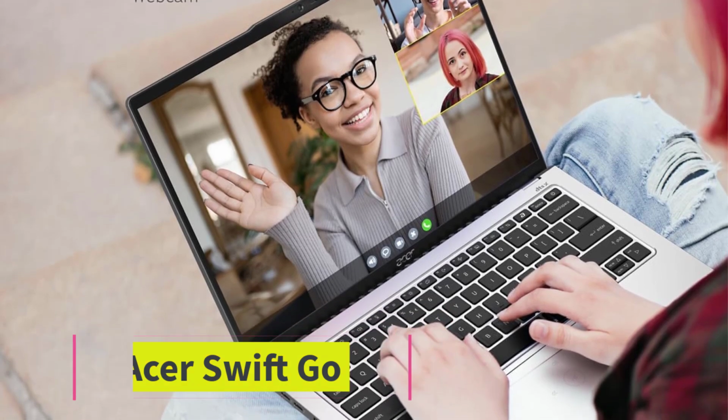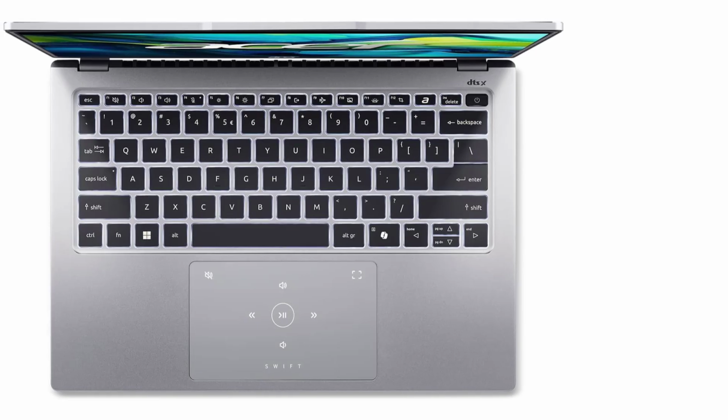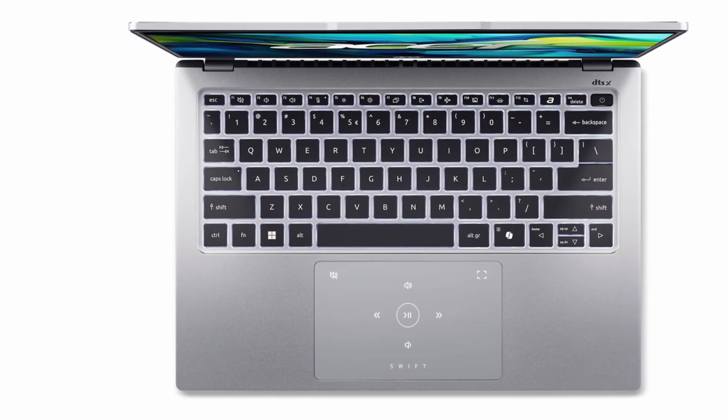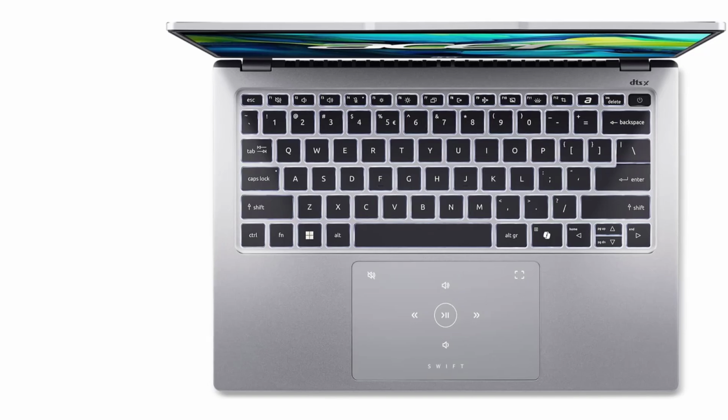Number 2, Acer Swift Go 14. Our mid-range pick is the Acer Swift Go 14, 2024. This thin and light 14-inch model offers many features that are normally found on higher-end devices.